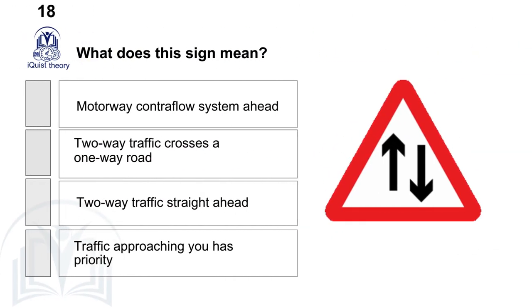What does this sign mean? Motorway contraflow system ahead. Two-way traffic crosses a one-way road. Two-way traffic straight ahead. Traffic approaching you has priority.